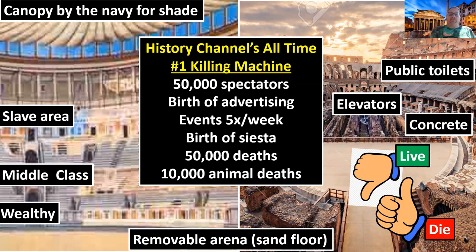So the siesta that we still have in Europe today, where shops and everyone close during lunchtime, schools close, everyone comes home for the big meal of the day, a much healthier way of eating. That's the birth of this, it took place here. And so the events generally took place from about 12 to 3, then you would go back to work. So this is the birth of that siesta that still carries over in a good portion of Europe today.